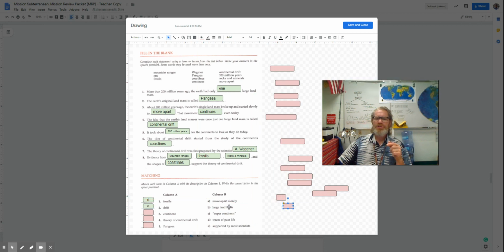Drift is to slowly move apart. Continents are large land masses. Continental drift is the theory supported by most scientists, and Pangea was the name of that one supercontinent.